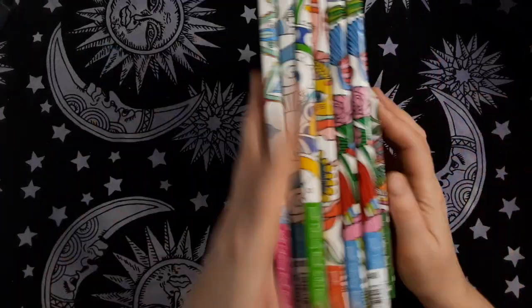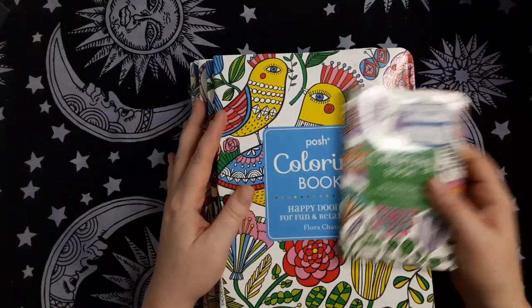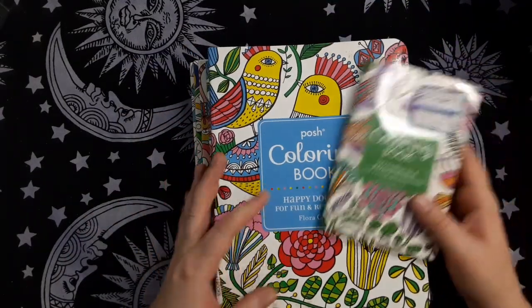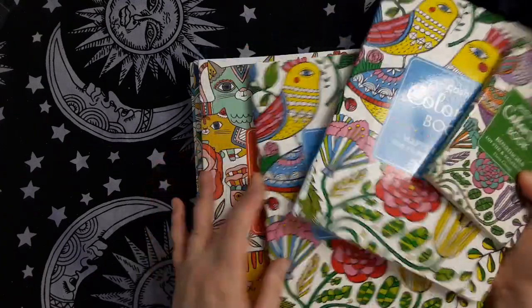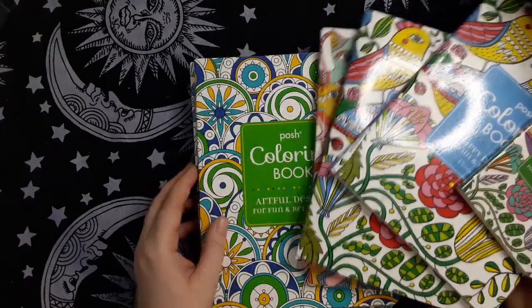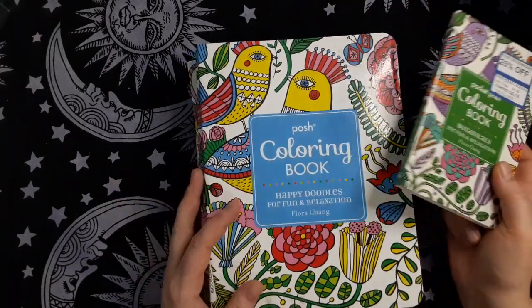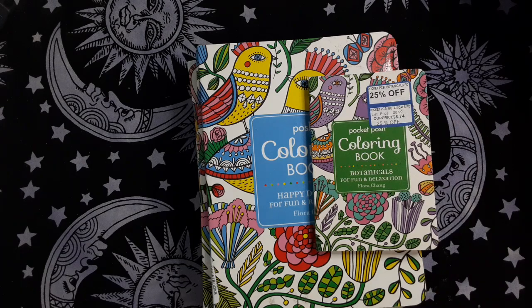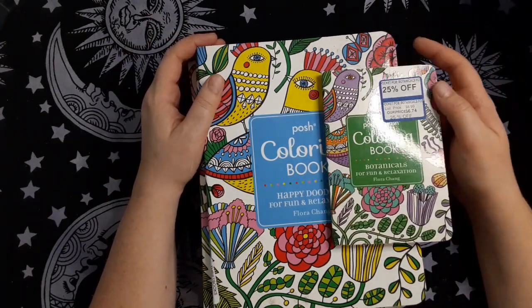I kind of went on a Posh kick. I have one Posh coloring book from Susan Black. It's the cat book, and I saw these and I thought they looked really cute.